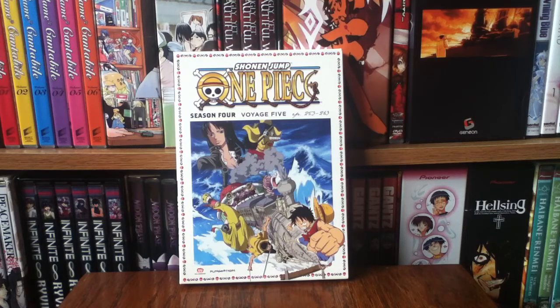So I'm quite happy. I'm going to continue buying these DVDs because I want to own One Piece on DVD, and I'm also going to continue to watch them dubbed because I watched the first 252 episodes dubbed, so I don't see any reason not to continue watching it dubbed when I buy the DVDs, and then subtitled for anything I watch beyond what I've already seen.